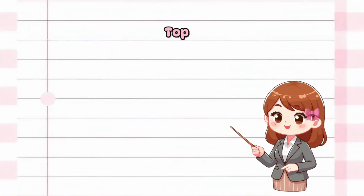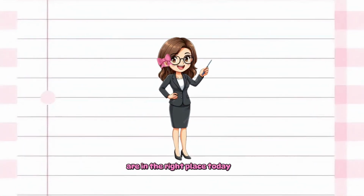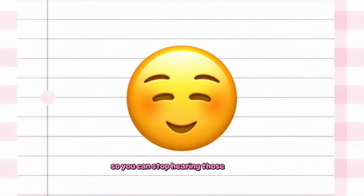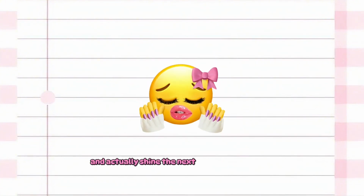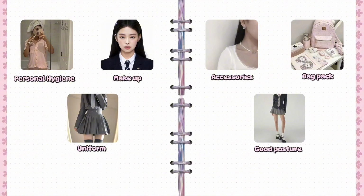Today, we are going to learn how to look neat and clean at school. If you feel like you're constantly being joked about your looks, like you're straight out of a homeless chic, then you, my friend, are in the right place. Today, I'm going to teach you how to look neat and clean, so you can stop hearing those jokes and actually shine the next time you walk into class. This topic includes personal hygiene, makeup, uniform, accessories, backpack, good posture.